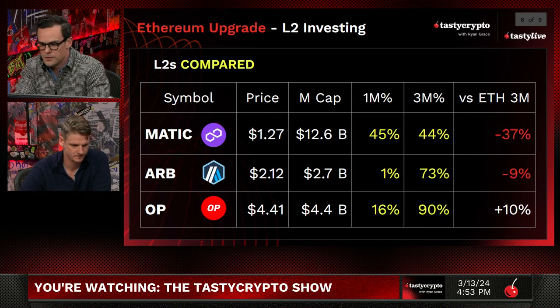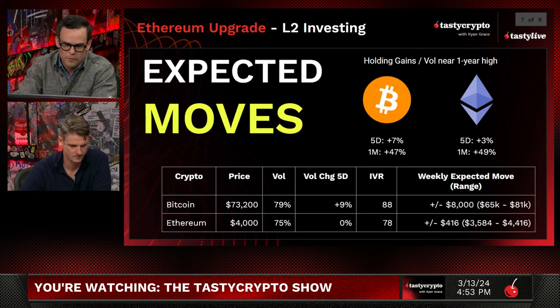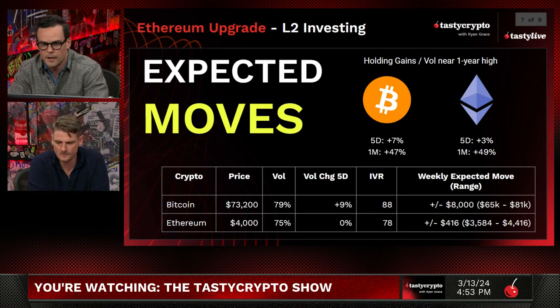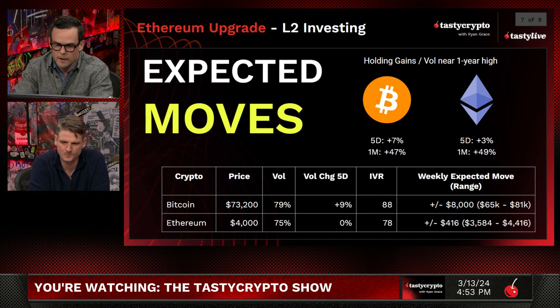When we look at prices, I want to jump over to expected moves as we round out our show for the week. But Ethereum, no huge response here on the day. I don't think that just this occurrence today makes much difference one way or the other. This has probably been priced in for some time. We knew that it was coming, but Ethereum has been up quite a bit over the last month, over 50%. So some decent moves there regardless, and we've started to see a continuation in the moves that we've seen in those L2s that we talked about.